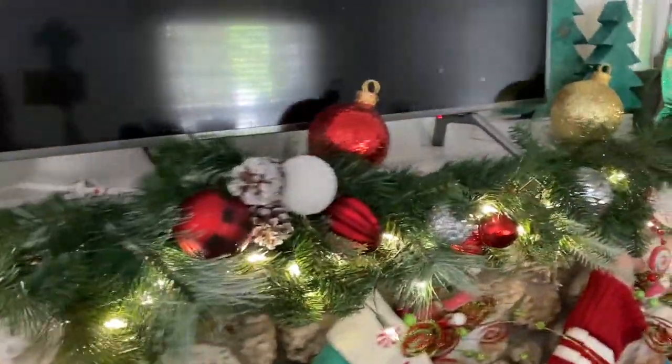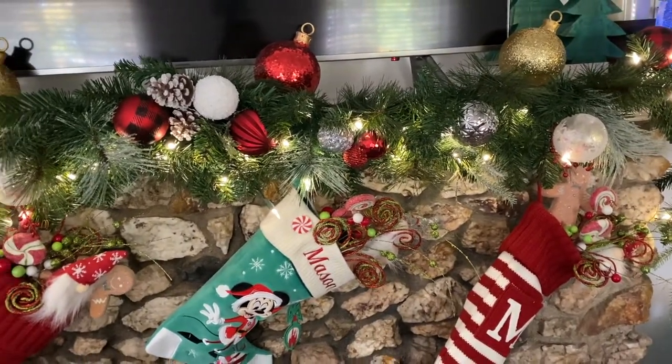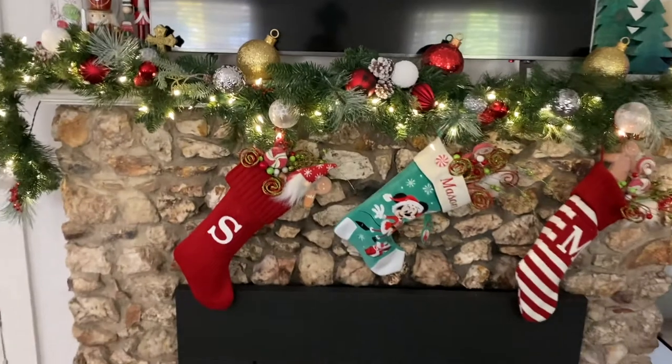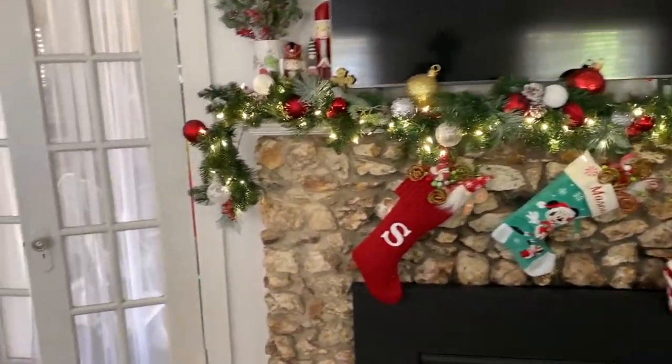And then the stocking holders, I got those last year on clearance at Michael's at the end of Christmas, so they're new to us this year, but I got them last year and they go so good because it just kind of blends in with the garland, so that's super fun.